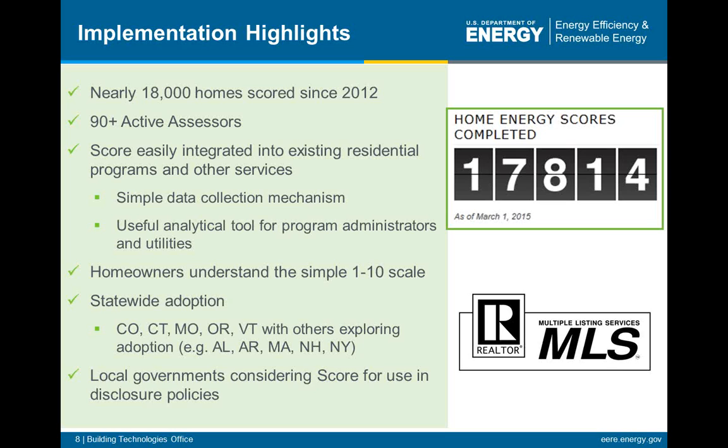What these partners have found is that it's very easy to integrate the score into what they're already doing. So if they're performing various kinds of services, audits, etc., for their customers, this is an easy add-on and a useful way to communicate with homeowners or home buyers. It's also a really useful analytical tool for those partners because, as I said, they can download all the data that was input and output from the homes that fall under their jurisdiction. So if they have 10 assessors that are scoring 2,000 homes, they can download that information at any time.